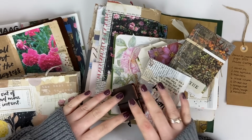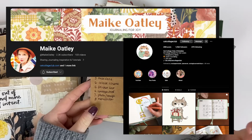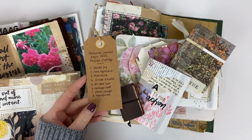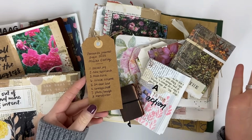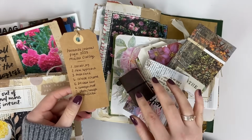So I saw a favourite journal pages tag by Micah. I will leave her information up on the screen. I've only recently discovered her Instagram and YouTube, and when I saw that she did picking your favourite pages of 2023, I immediately went to my journals and picked out some of my favourites to film this video.